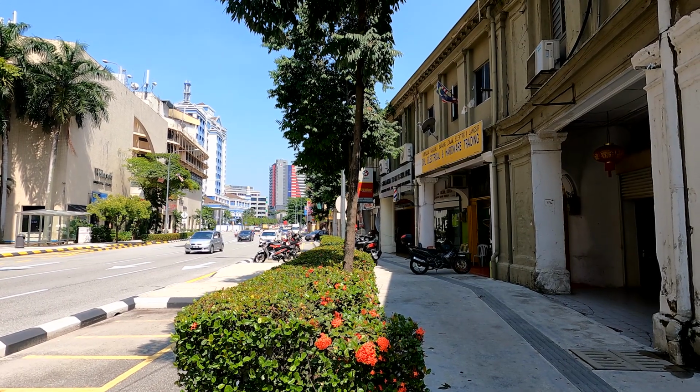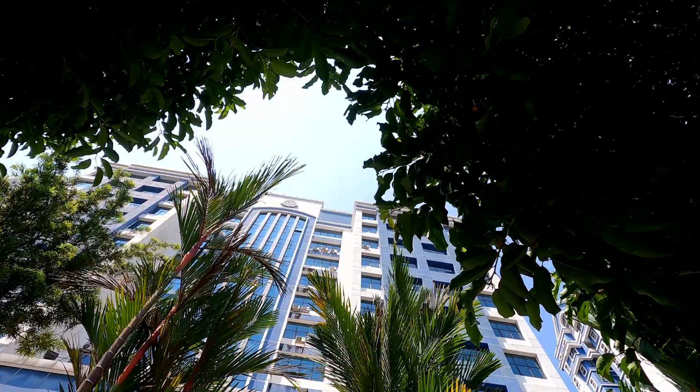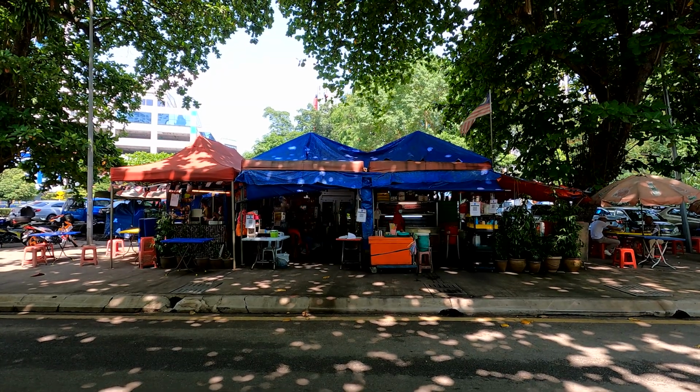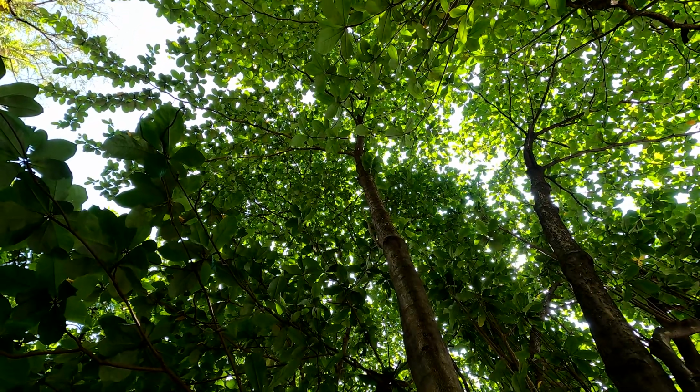So we're heading in this direction. Not much to show you right now, just walking along this roadside. It's beautiful weather. Nice and warm. I'm in a bit of a shady spot at the moment. And up here we have the main police station in KL. And nicely shaded hawker stalls over here with Nasi Lemak. Right now we're in the city and just hear the birds in the trees.